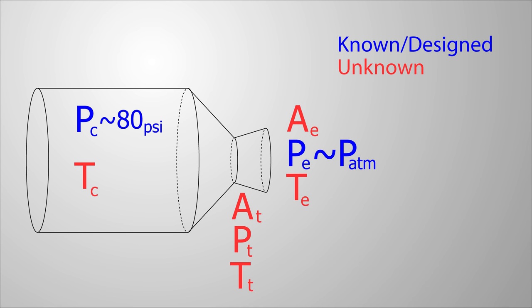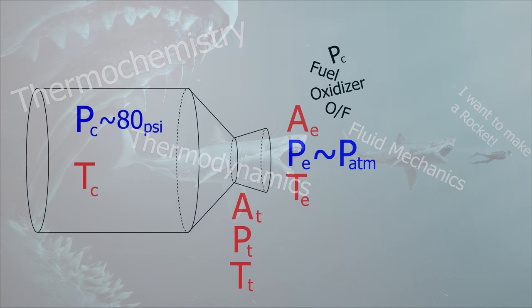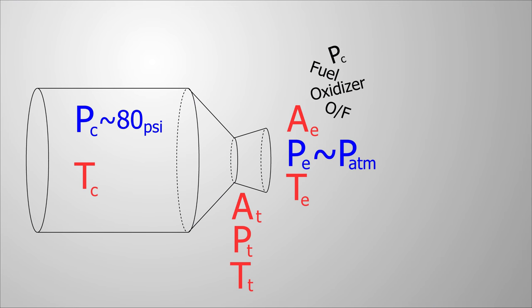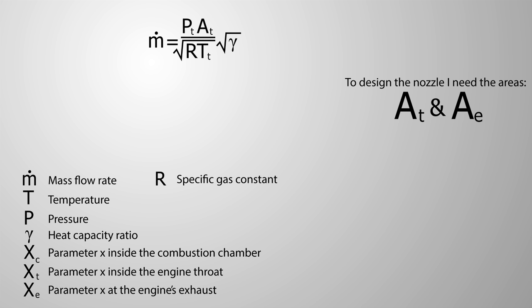So now I have two options. I could try to teach myself some thermochemistry, which, no, or I could hand this off to someone smarter than me. So I need to give some important parameters like chamber pressure, fuel, oxidizer, and oxidizer fuel ratio to either a chemical engineer or the much, much, much cheaper option, which is NASA's CEA program, which will spit out the same numbers for free.